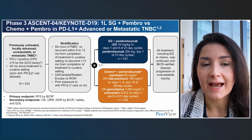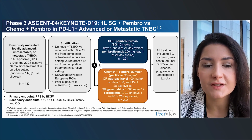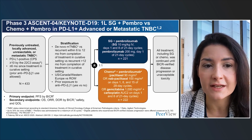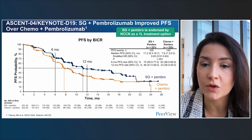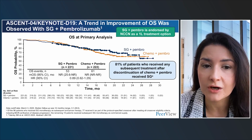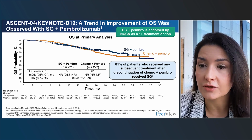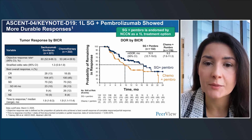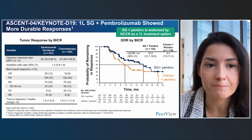There also were data presented at ASCO last year, specifically for the combination of SG plus pembrolizumab versus the standard KEYNOTE-355 regimen in the first-line PD-L1 positive setting. These were the data from the ASCENT-04 trial, and in this study, powered for PFS as primary endpoint, you can see that this was also met with a hazard ratio of 0.65. The median overall survival data remain immature, and similar to ASCENT-03, this study allowed crossover at the time of progression to SG in the control arm. The objective response rates were similar between both treatment arms, but the median duration of response was also prolonged with the combination of SG plus immune checkpoint inhibitor.